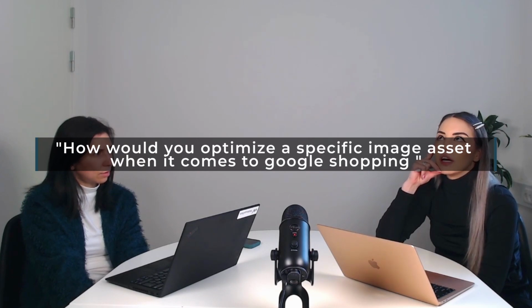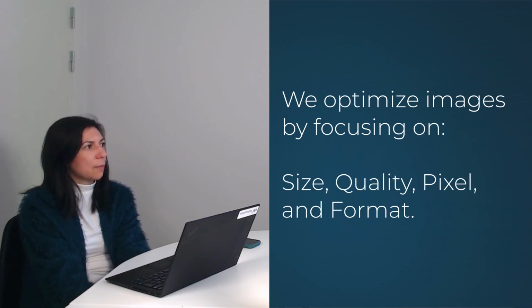I understand. But I know that one of the main things that browsers first notice whenever they're browsing for a certain product is the image asset, which you just mentioned. So I was wondering, how would you optimize the specific image asset when it comes to Google Shopping? We optimize images by ensuring they meet the criteria for size, quality, pixel quality, and the format specifications, like if it's 1:1 or something else. Each platform has its own requirements for that. Basically, these are the key things we look at, and they usually enhance the appeal and the engagement.